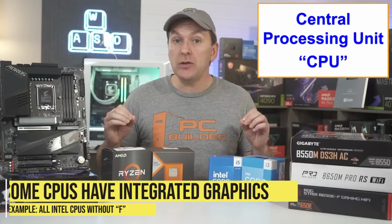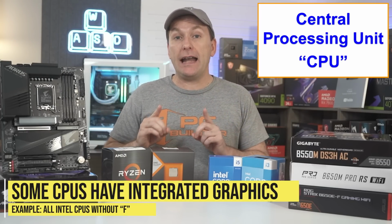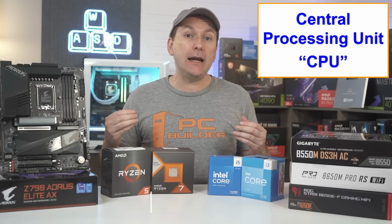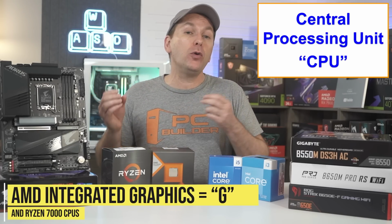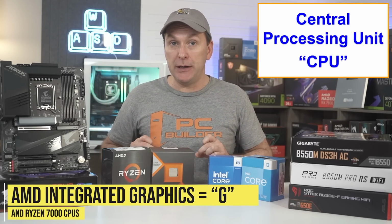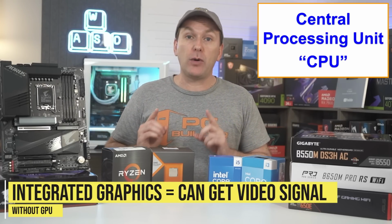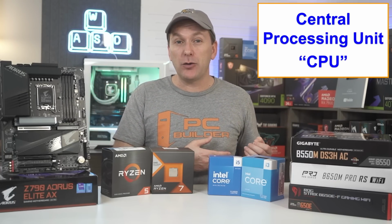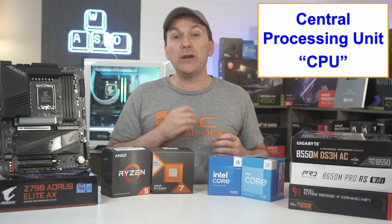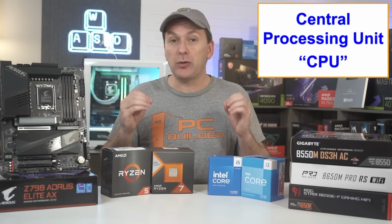Now, some CPUs come with integrated graphics, like all the Intel CPUs that do not have an F in the name, and the AMD CPUs that either have a G in their name, like the Ryzen 5600G or the Ryzen 7000 series CPUs. Integrated graphics means that you can get a video signal without a dedicated graphics card. Now, while this sounds good, there's really no gaming benefit to integrated graphics, and even the most powerful integrated graphics is significantly weaker than any of the GPUs we previously mentioned.